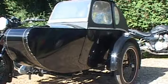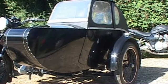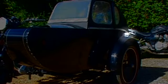Well, in these circumstances, although the motorcycle does have a position lamp inside a yellow headlamp, the one on the sidecar will have to show a white light.